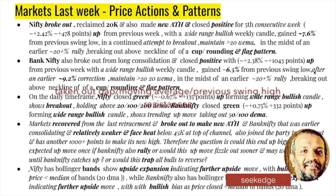Wide range bullish candle, that's 6.5% of the total, 9.2% has been increased, and it's above the 20 weekly exponential moving average. So there also we are on a 20 plus percentage rally. In between, we retraced 9%, retraced a little bit more on the Banknifty, but the absolute rally is what is going on, and the retracement has been more or less covered, some more is left, and bullish patterns are everywhere. Daily candles also closed clean, 0.67% on Friday, 135 points on the Nifty.